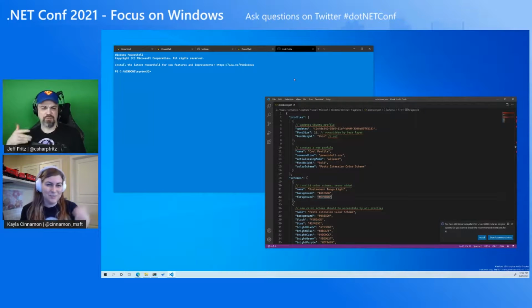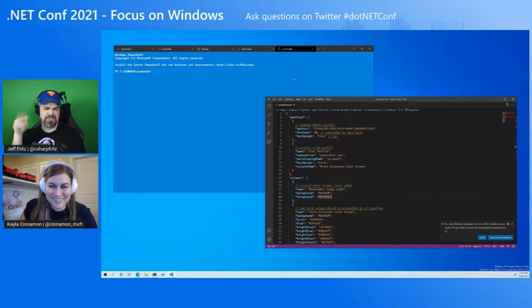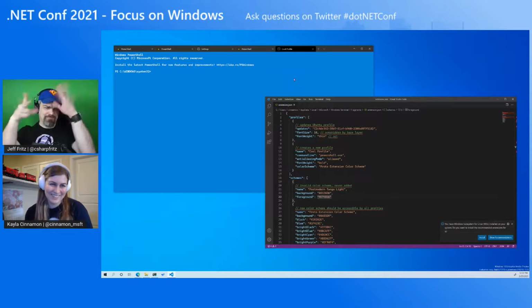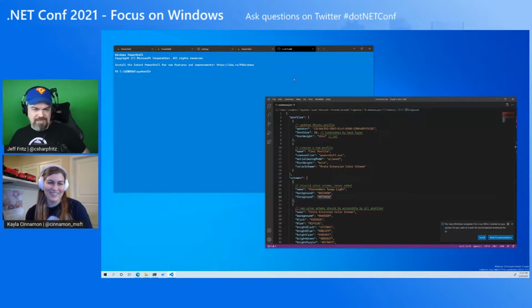It's just Windows code, Kayla. It's just a button. Just do it. Yeah, your Microsoft hand-wavy things and it just works, right?